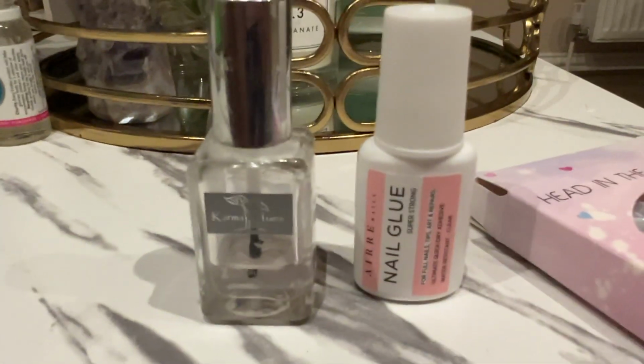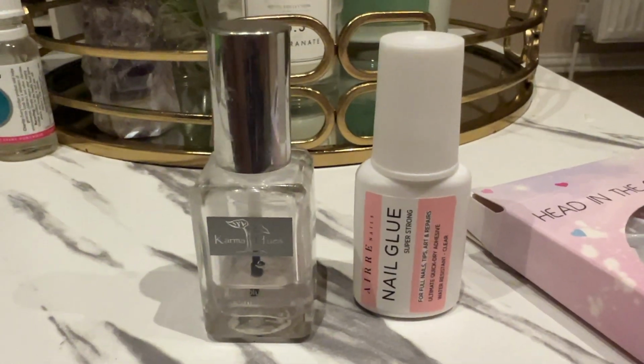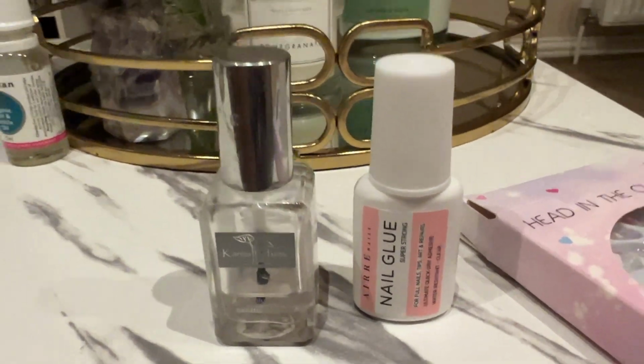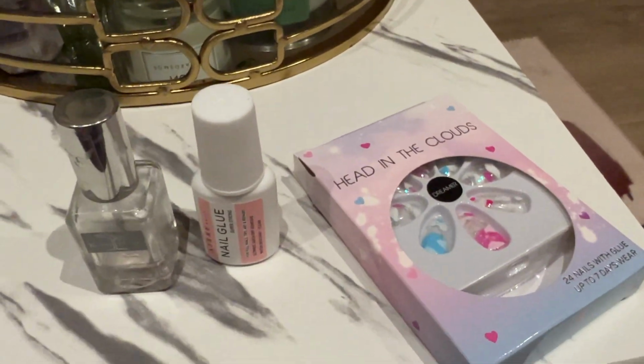Then I've got a nail glue I found on Amazon. I went by highest rated, and you apply it with a little applicator brush. Just these three things, and then I'm going to get a nail file and make sure they fit perfectly. I'm leaving the DLR, going to Excel in East London, to the Disney exhibit.